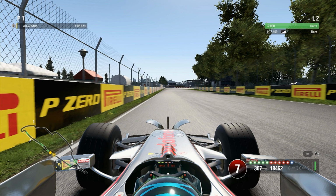I know, guys, what did you think of that? Did you think the 2017 car was going to beat the 2008 car? Let me know in the comment section down below.